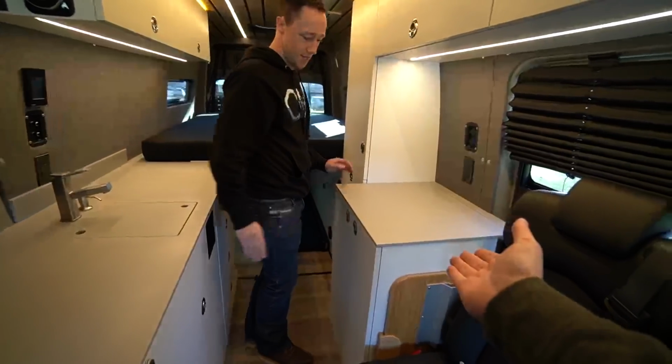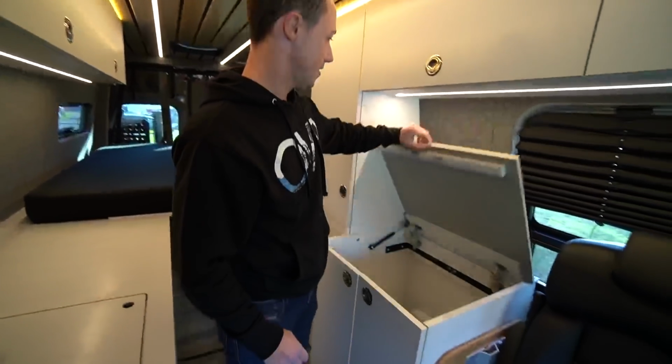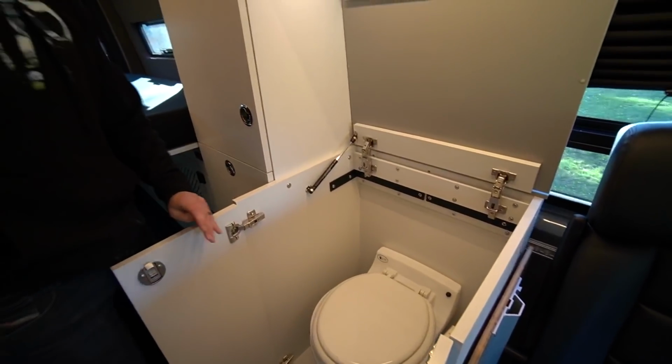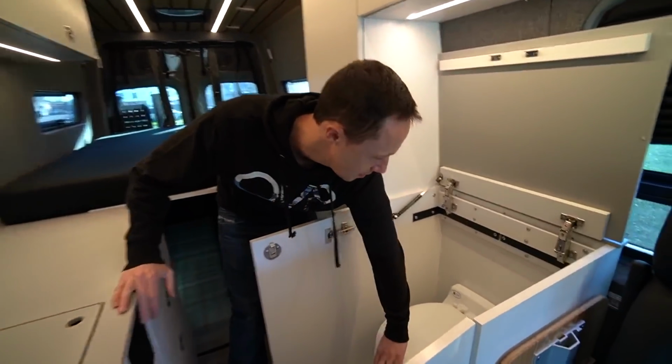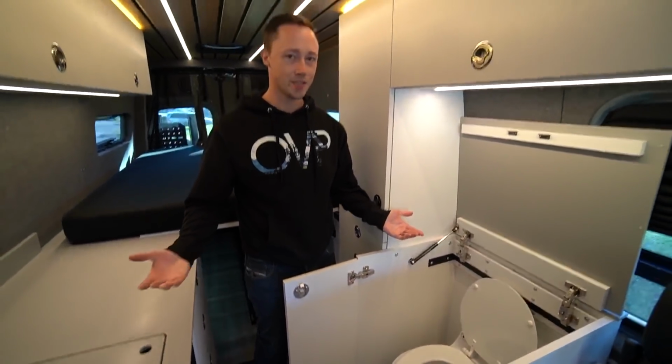What is in here? So, obviously got to have a toilet on board. Okay. So we've got our toilet in here. It's the Laveo dry flush toilet. Nice. So, big fan of these. Yeah, they're super great. Weird, but they just are really effective.